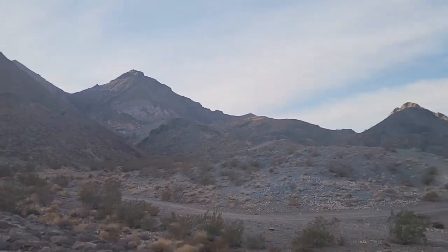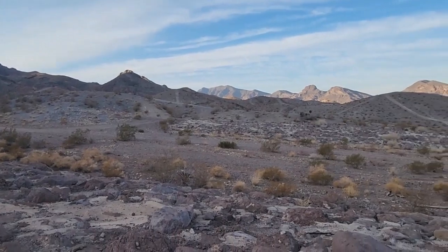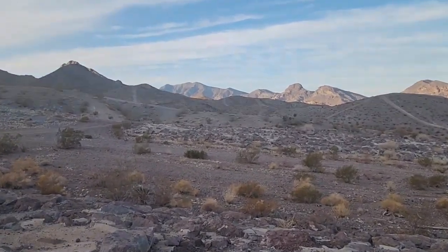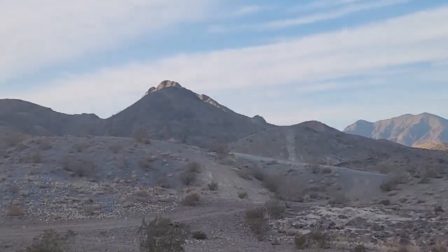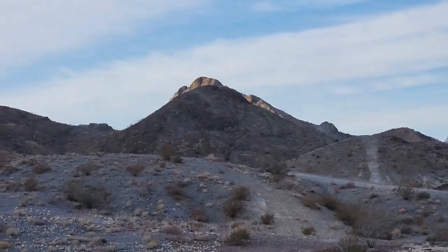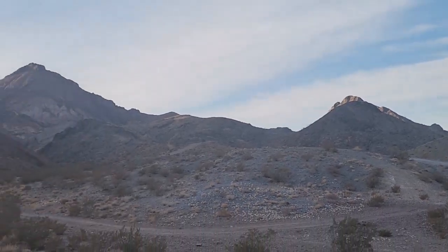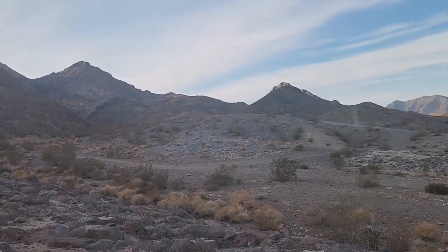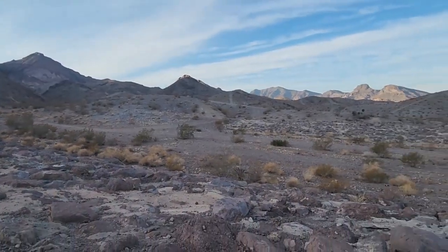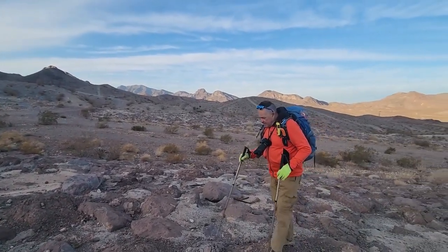We are actually going to be going in this direction and hitting this ridge and some high points up to this hill, which we haven't named, and then over to White Gold. So Jean-Luc is going to say something about where we are standing at this moment.